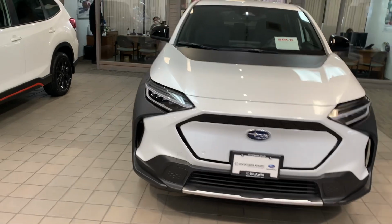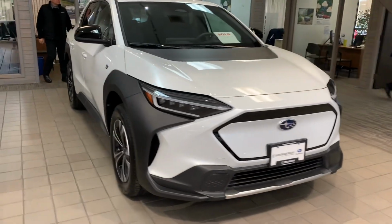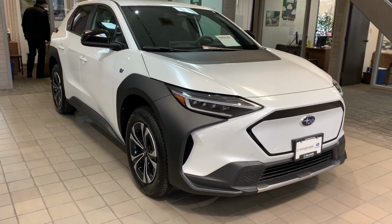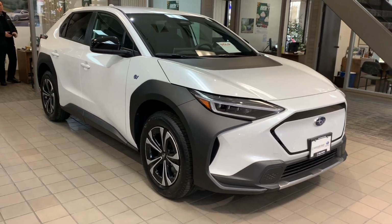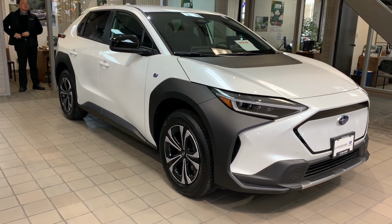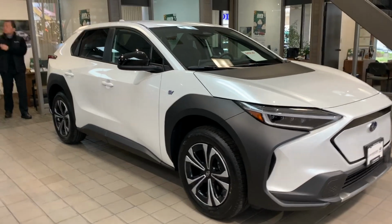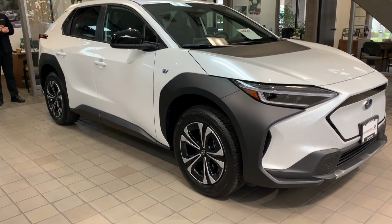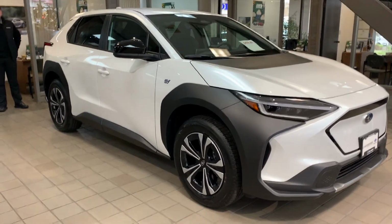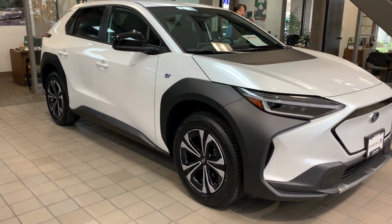Some of the differences are, and there's not many, but some of the differences are slightly higher ground clearance, is what I've heard with Subaru versus the Toyota, which I'm not exactly sure why that would be. But I have been hearing that the ground clearance with our Subaru is a little more. So it's 210 millimeters, or about 8.2 inches. So about half an inch lower than our usual ground clearance with Subarus.